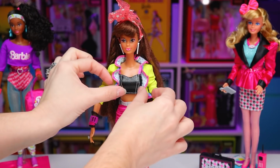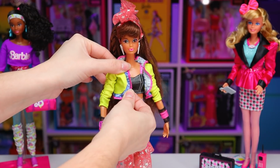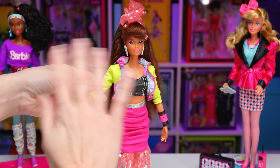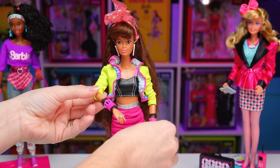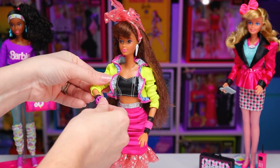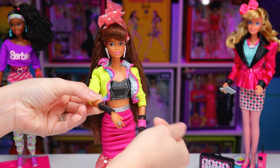So to get started, we've got this neon yellow bolero or small jacket with a denim fabric fringe and pink stitching. And yes, it is pleather, or at least it's meant to be. And this is removable, but we do have some accessories in the way that may make it a little difficult to actually take off, since it's a pretty tight fit around her arms. So let's just skip ahead and take them off.